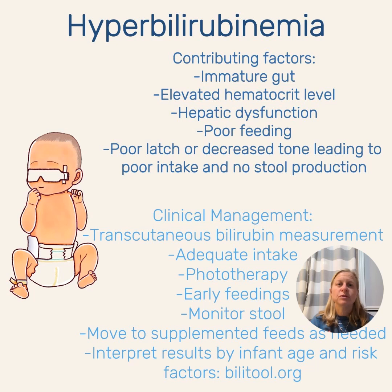There are lots of great tools in the charting system we use. There is a built-in Billy tool where it looks at the risks and the hours old the baby is, but you can also go to billytool.org and plug in how old your baby is in days, hours, weeks, etc., and what their bilirubin is. And it will tell you what their risk is as far as hyperbilirubinemia and if they need to get the lights. And then making sure, of course, if they're on phototherapy, that we are covering their eyes and then giving them light breaks during cares.